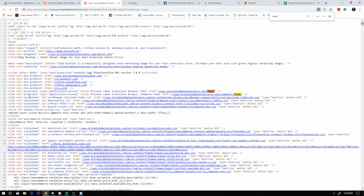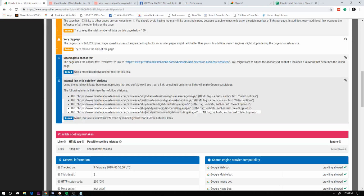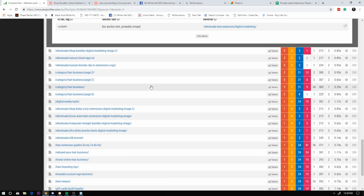Oh, actually, I guess you don't need that in there because it's a relative link. But it looks like this is just not working. So where is that getting pulled from? I don't know where that's getting pulled from, but it's definitely crawling it and telling us that there's an error. So either way, we could keep going through this.